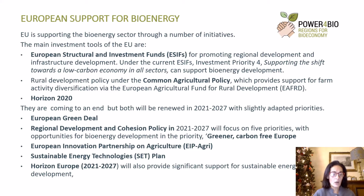There is of course Horizon 2020, which is the European Research and Innovation Program, providing funding to bring new innovative technologies and ideas into the market. Then you should check, as you may know, the European Green Deal, and also Horizon Europe 21-27 could be an interesting source of funding to support sustainable energy projects.